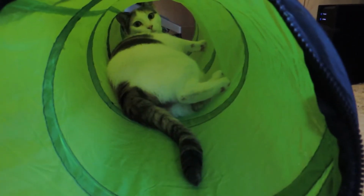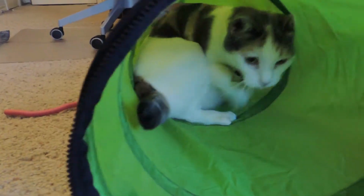I don't know. Should we bring this cat with us? Look at her. She looks so lazy. I don't think we should bring her with us.